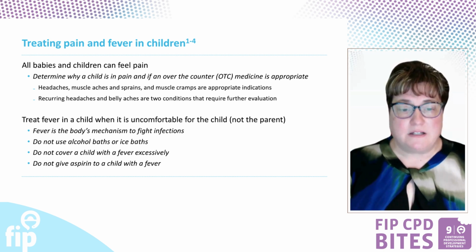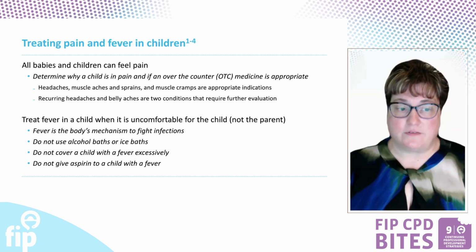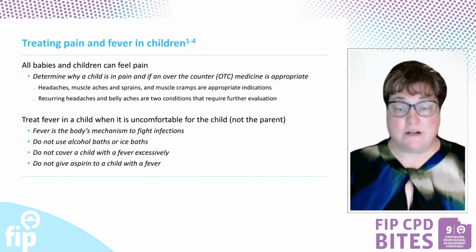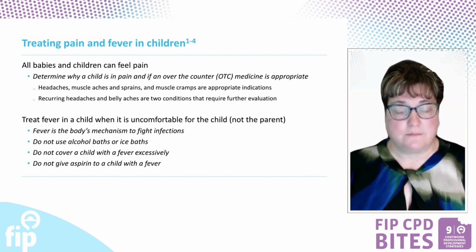Some common conditions that can be treated at home include mild headaches, muscle aches, sprains, and muscle cramps. Recurrent headaches and belly aches are two conditions that require further evaluation. If a baby's under 3 months of age and they're inconsolable, as we discussed in the first episode, they should be referred for further medical care to address any underlying issues.